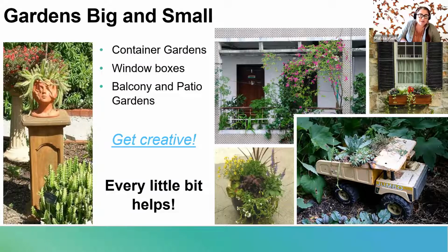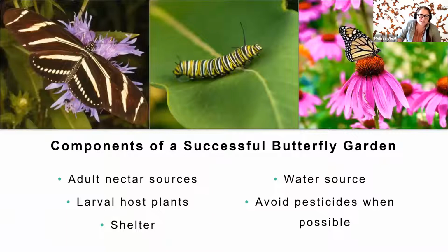And I don't want anyone to get discouraged thinking that I don't have a big landscape, I can't play my part, because every little bit really does help. And even those bees in our urban locations need food as well. So anything we can do is a positive.